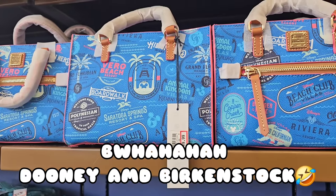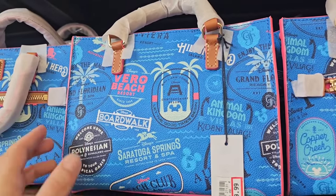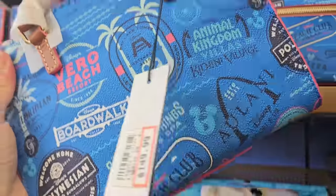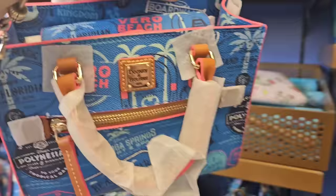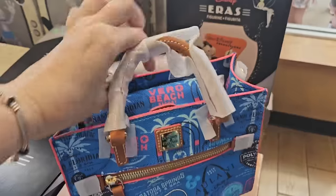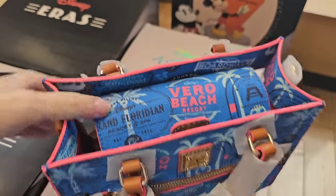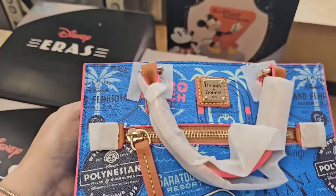They have a new Dooney and Bourke in stock. This is the DVC. It's a smaller type tote. Super cute. I think it's convertible into a crossbody. It is. And this price point is $149.99, down from $248.